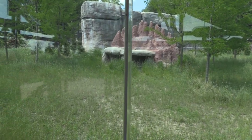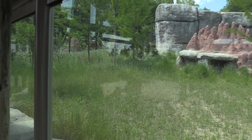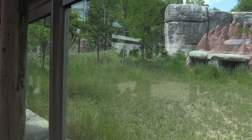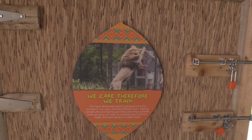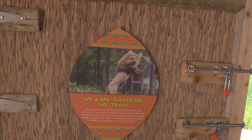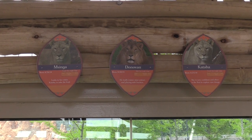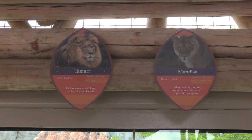Now this whole area opened up last summer. So the zoo is doing a lot of updating. We care, therefore we train. These are lions they have here at the zoo. The other two that they got.